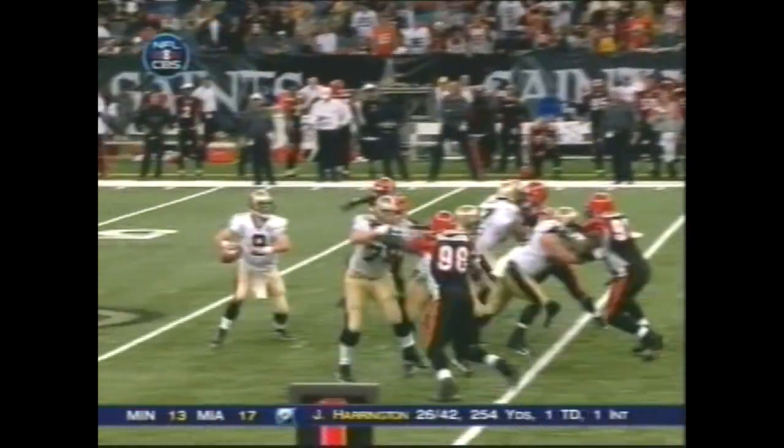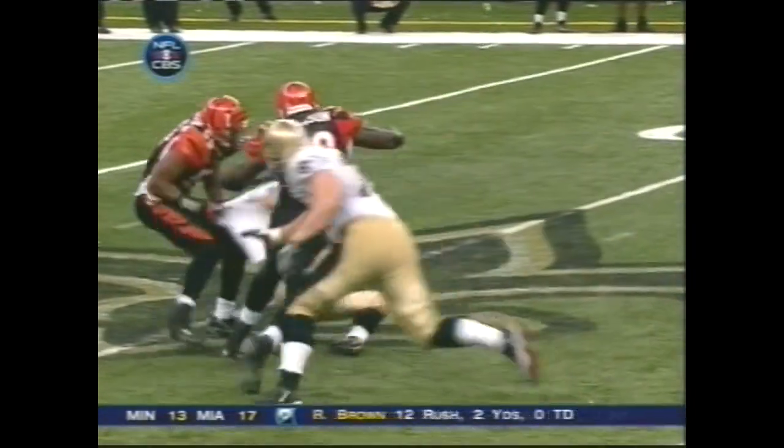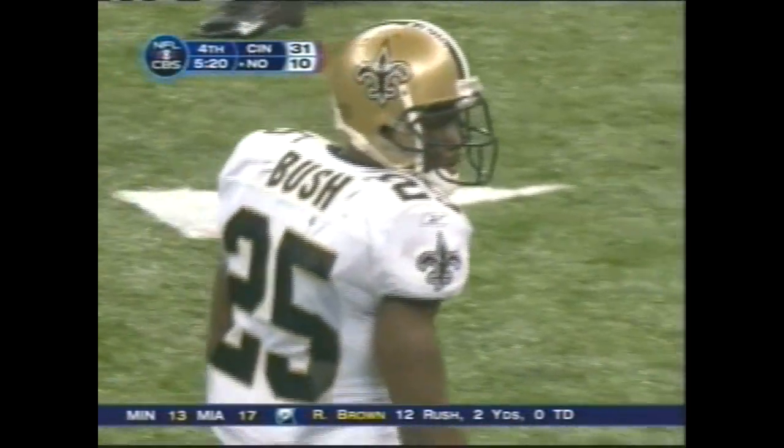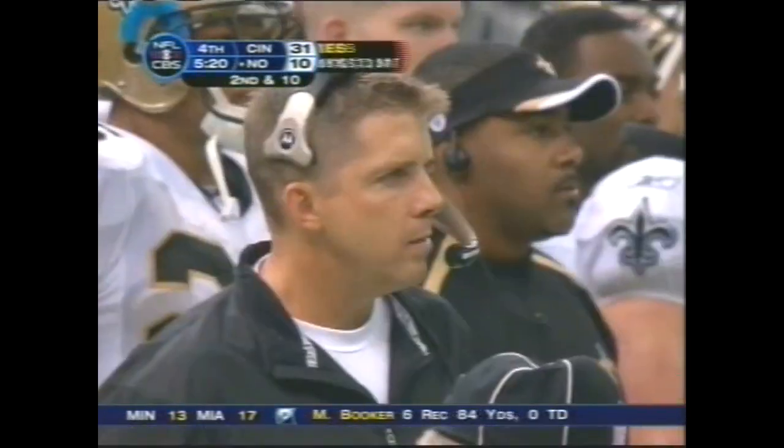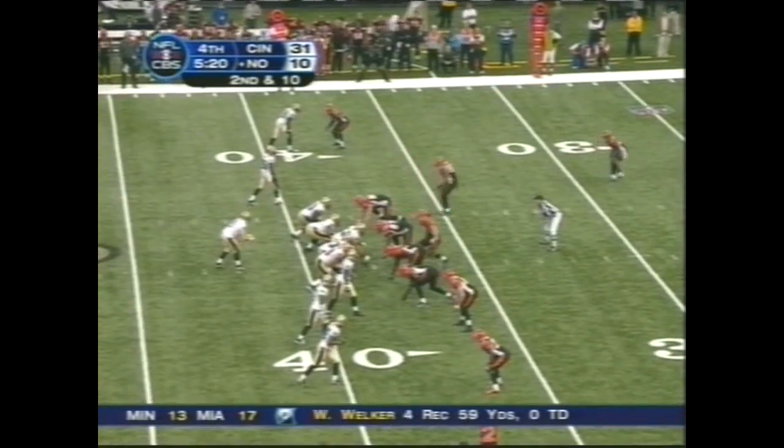And the contact affecting the throwing motion is centrifugal force being thrown back to the field as you're trying to scoop that thing out in the general direction of Reggie Bush. That's a nice way to keep the clock running. Second down and 10 with 5:20 to go.